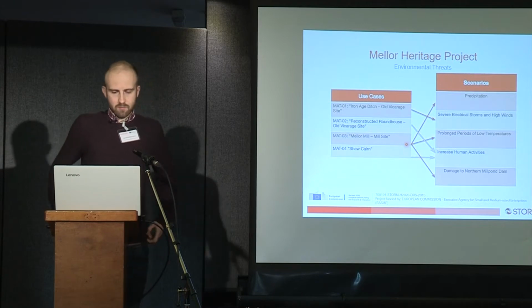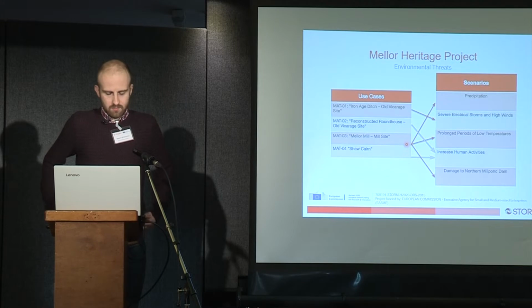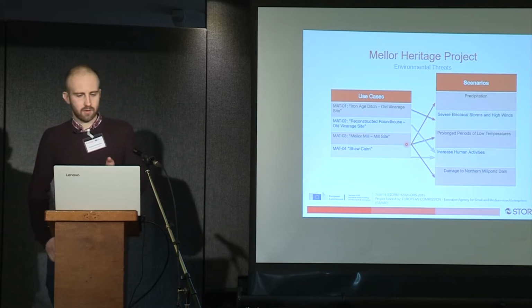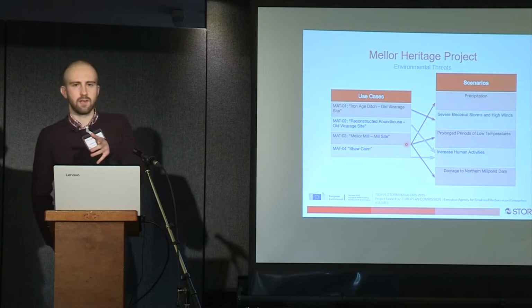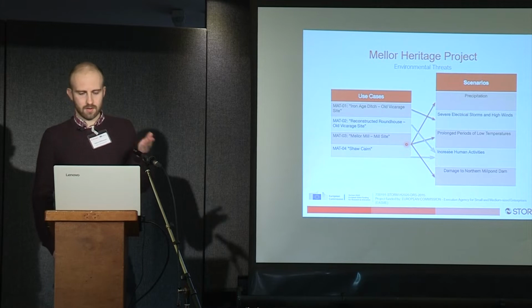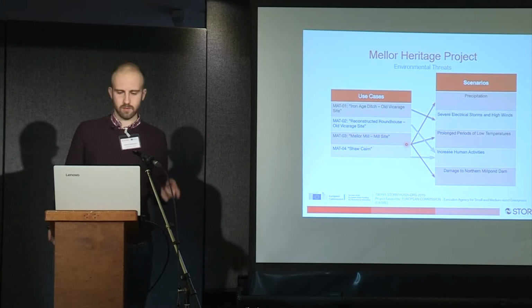The mill site's got many more threats. It's probably our best site, so to speak. It's got the threat of rainfall on the site, so if there's more heavy rain events, then that's going to erode the site quicker. If there's less rain, then it might be better, as someone said before.